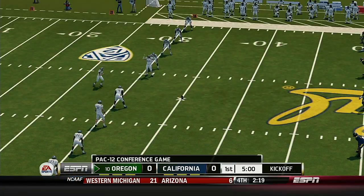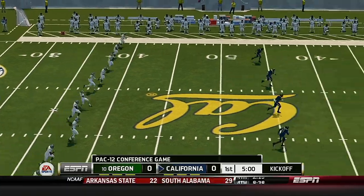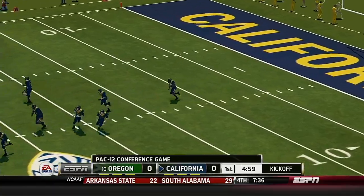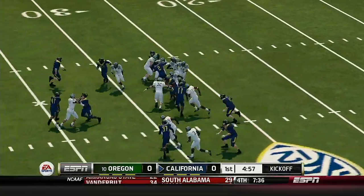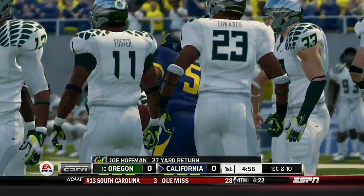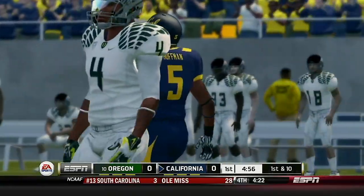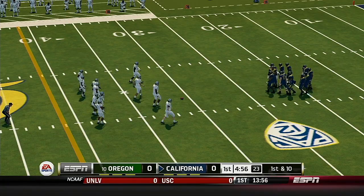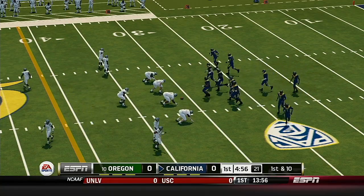The pregame festivities are over, and we're just about set to get this game underway. He's to the 20. He's taken down at the 31. The quarterback leads the team out on the field for the first drive.